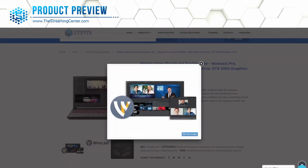Wirecast gives you the ability to have multiple layers, if you will, in your broadcast. So it'll let you do stuff like lower third graphics when you're broadcasting live with your camera. You can put up a graphic on the bottom saying what it is. And this example is exactly what you can do in your Wirecast.